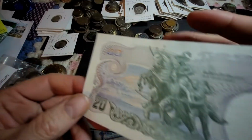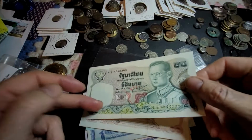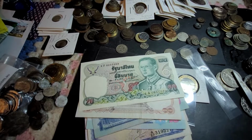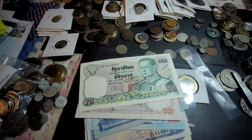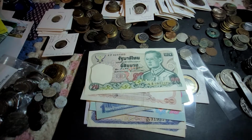That I need to look up. But I'm going to keep this one. I think I've got the 10 ringgit already. Anyway, that's my latest pickups. So I need to sort them out and find out which ones to keep and which ones to resell.